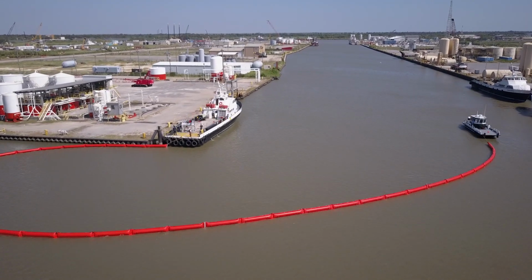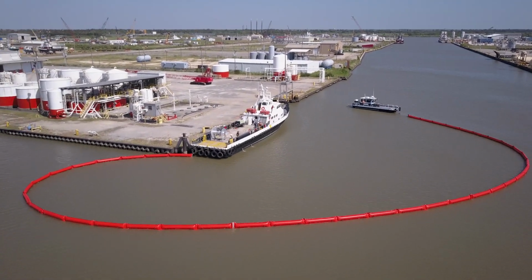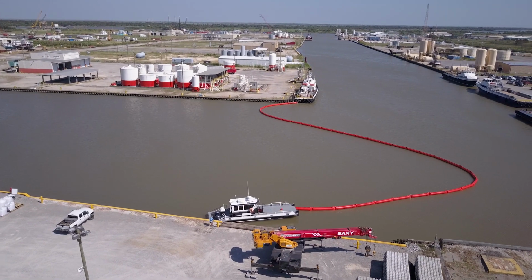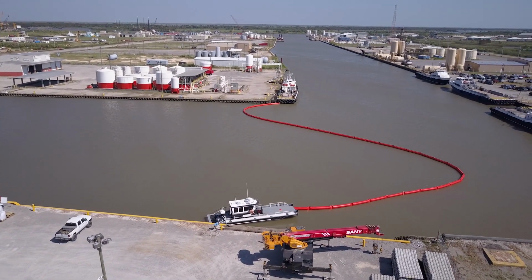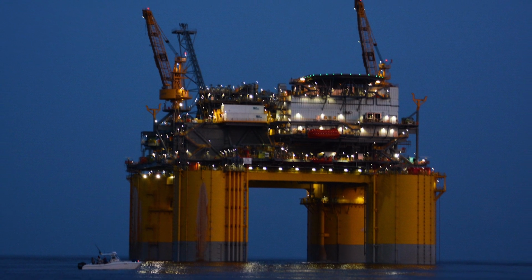We are using the latest and greatest technology to protect the environment in the case that an accident does happen, and they do happen. It's a worldwide problem, and it's a worldwide solution. And it does make you feel good. If you can do something that not only is good for the environment, but also helps an industry, which I'm passionate about, protect itself, it's a win-win.